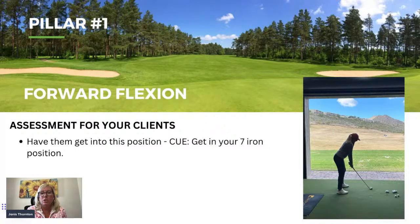So an assessment that you can do with your clients is just to have them get into a golf position, hand them some kind of stick, or if you do have a golf club, use that, and give them the cue to get into their 7-iron position. Can they get into that kind of position? Just assess how well they hinge at the hips. Again, you'd be surprised at how many people can't hinge at the hips.